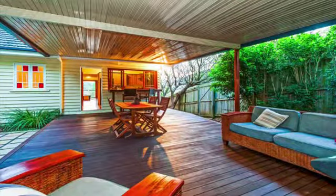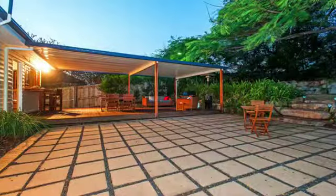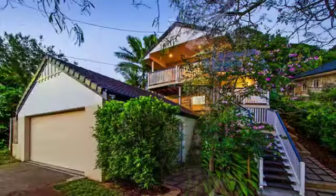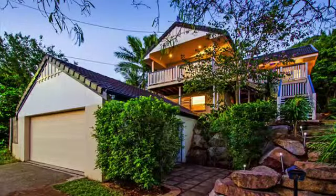Very centrally located within minutes of all amenities, close to public transport and Mount Gravatt Plaza. This charming and well-presented property can't last long, so be the first to inspect. Call Diane today.